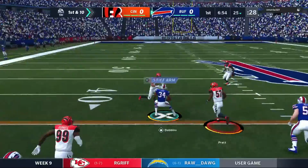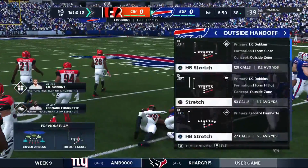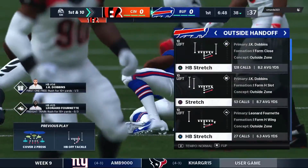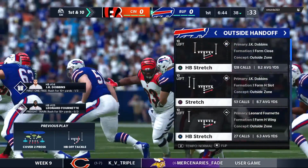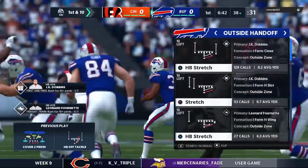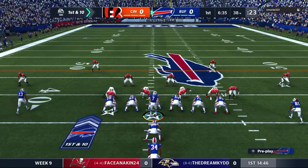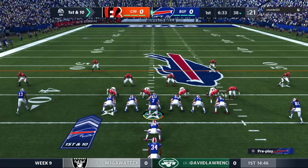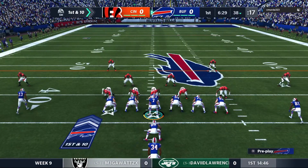First carry for the former Buckeye, J.K. Dobbins. And he's taken down, but able to slip across the 35. Right off the bat, it's a first down to start the drive, 12 yards. Well, there's plenty of real estate for him to maneuver on that run, and let's face it, it shouldn't be a surprise. He's one of the better backs in the league. Had to come into this game with the idea, slow him down, otherwise it's going to be a long afternoon.